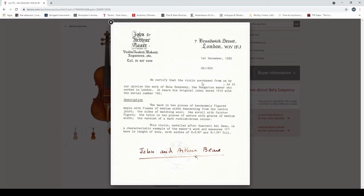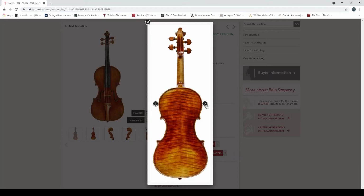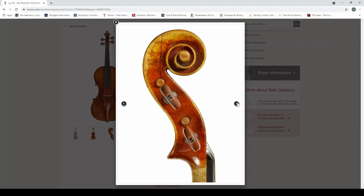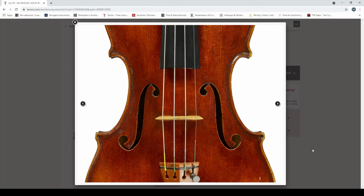That's the Arthur Beer. Let's have a quick look at the bidding on that. Interesting. Nice colour varnish. It's a nice looking instrument. Okay, and moving on, got a bit distracted there.